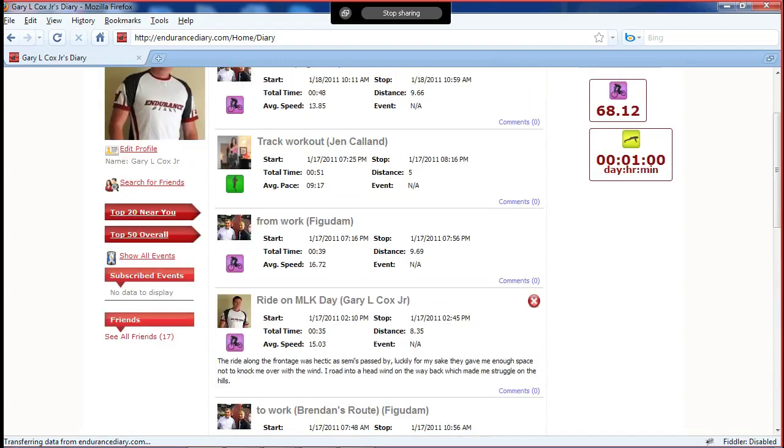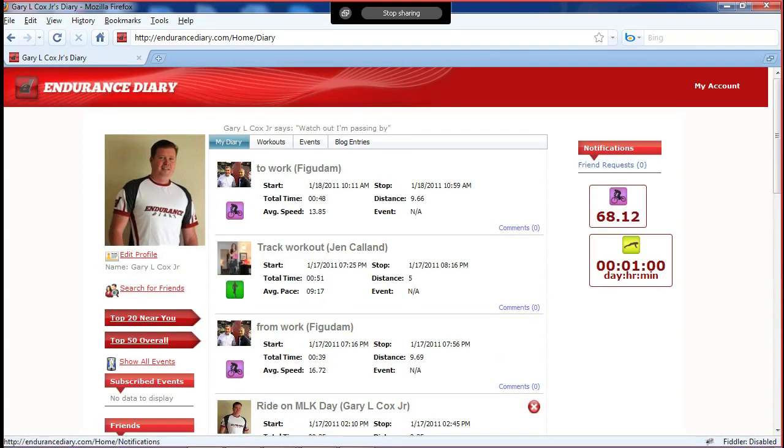DevExpress buttons. Some other things we're using is up here on the notifications. There's a callback panel, which is every 3 minutes going and basically just checking, hey, is there any friend requests for you?